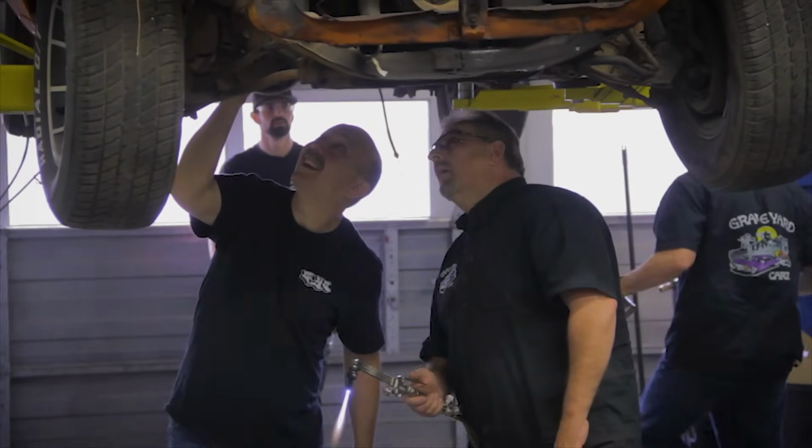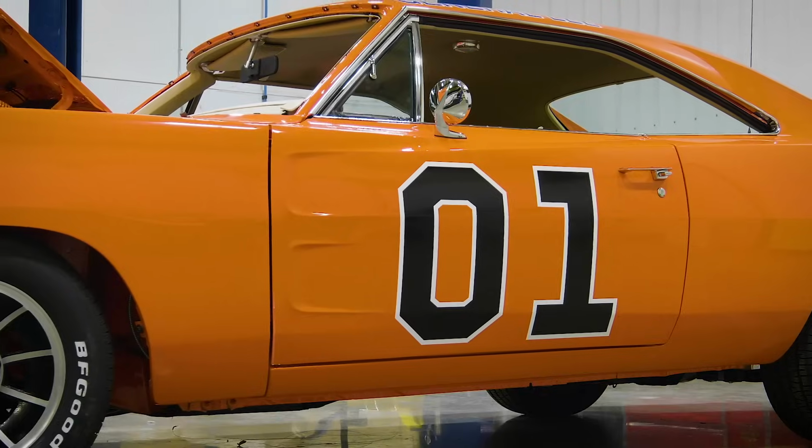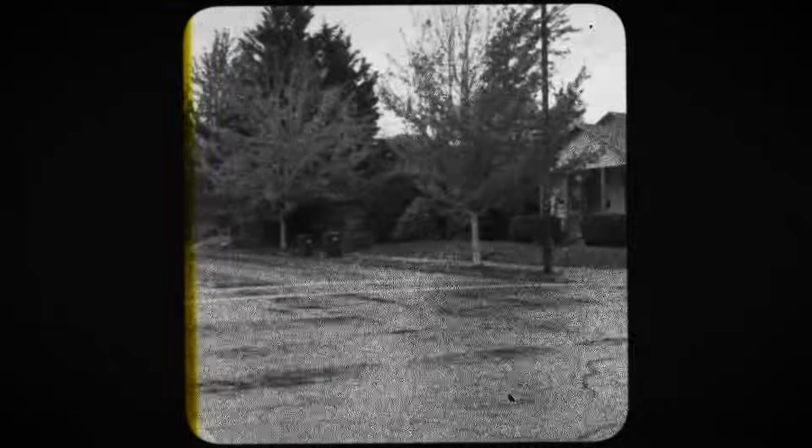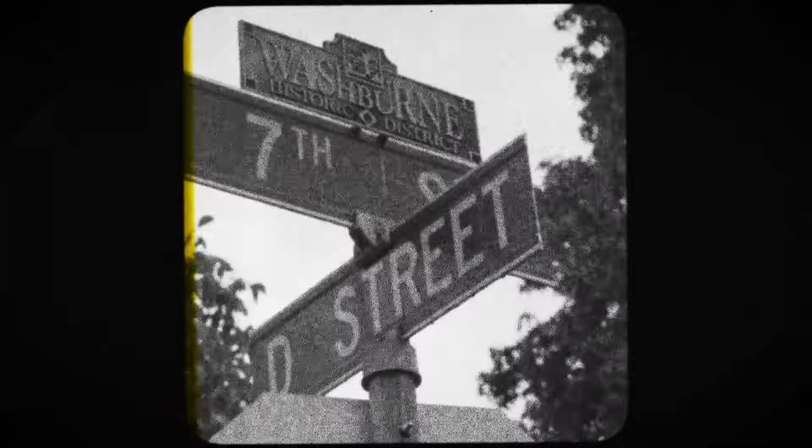It was a bit humbling because it was a real movie car. It was a show we grew up with. It's hard not to let that kind of touch you a little bit, because we're just a couple of guys from the neighborhood. 14th Street, he was down on 7th Street. I was between E and F, he was between D and E. Couple of kids from the neighborhood, living on 7-Eleven write-off food.